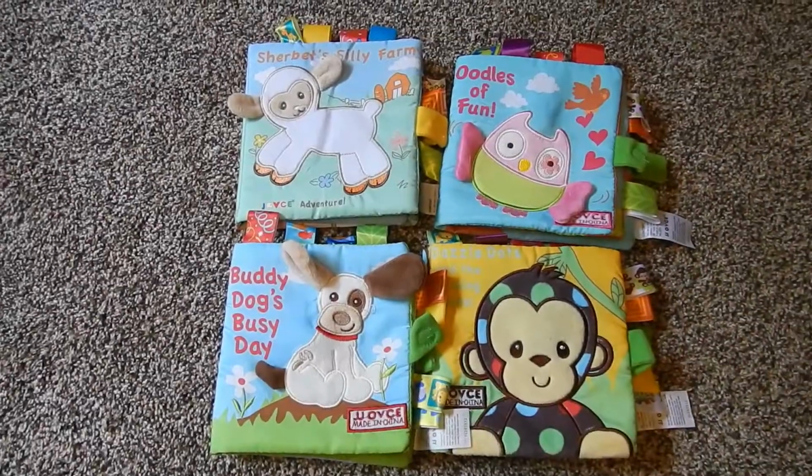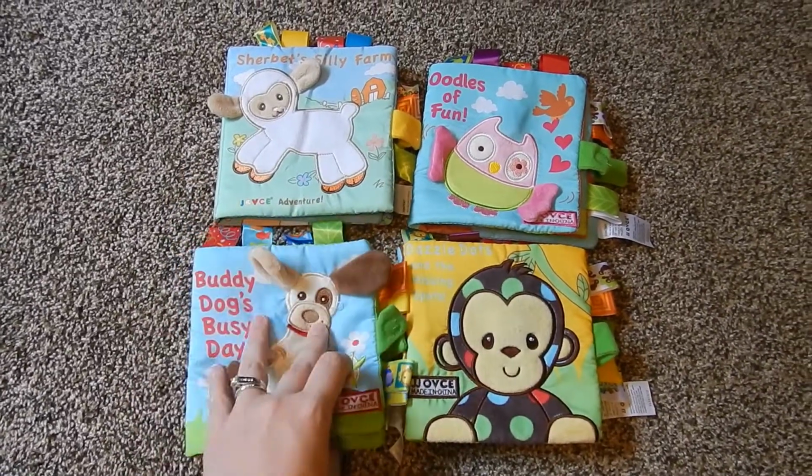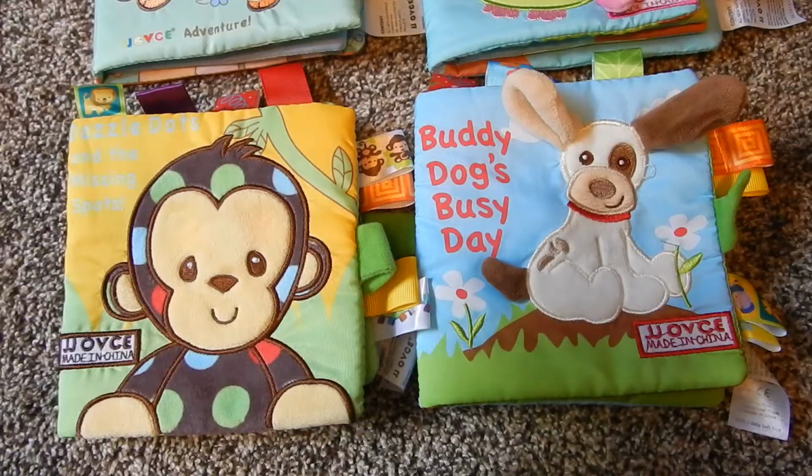Cloth books are excellent for young children. They're soft and durable and fun to play with, yet educational. One great thing about this particular set of soft books is that it has great tactile stimulus.